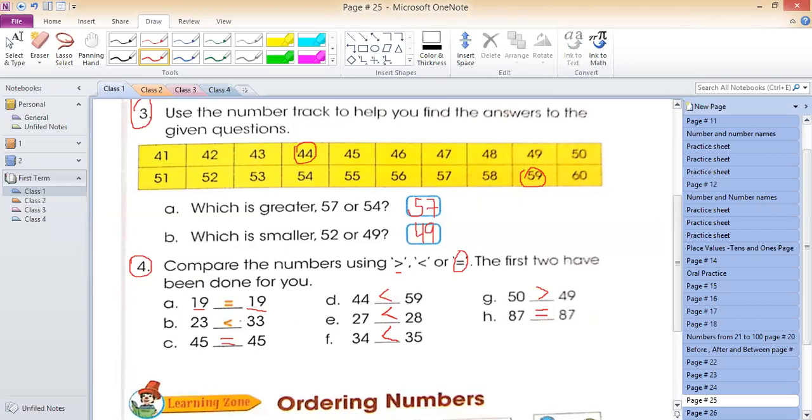19 is equals to 19, 23 is less than 33, 45 is equals to 45, 44 is less than 59, 27 is less than 28, 34 is less than 35, 50 is greater than 49, and 87 is equals to 87. All clear, guys? Yes. Okay. Yes. Very good.